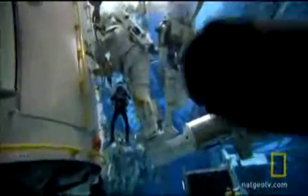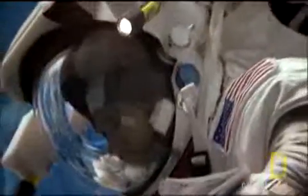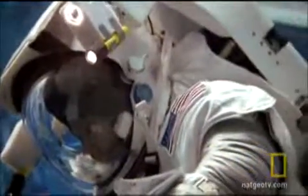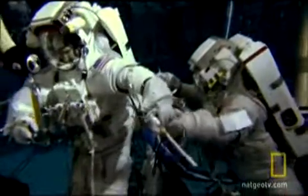Leading the highly skilled team of spacewalkers is veteran Hubble astronaut John Grunsfeld. This is John's 3rd mission to the Hubble. Joining John for 3 of the spacewalks is rookie astronaut Drew Feustel. Another Hubble veteran, Mike Massimino, will be making his 2nd visit to the telescope. He'll be joined on 2 of the spacewalks by another first-time astronaut, Mike Good.